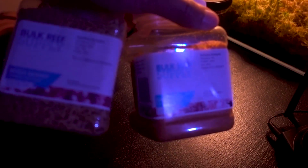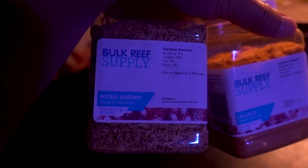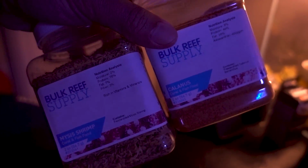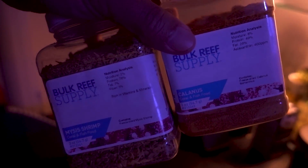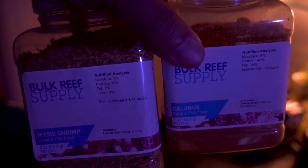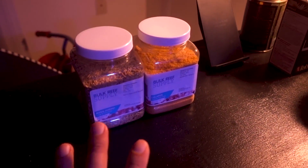I bought some of these Bulk Reef Supply foods because I saw that they just came out. They have the freeze-dried Mysis shrimp, and also the Calanus, thinking the smaller fish will appreciate this. Obviously live is best, and then I think maybe the liquid version, like the Reef Nutrition stuff, is probably second, and third maybe this freeze-dried stuff, because from what I read, freeze-dried seems to retain a lot of the nutritional value compared to, say, pellets or flakes. So that's why I got the freeze-dried version of the BRS food when it was on sale. Decided to give it a try.